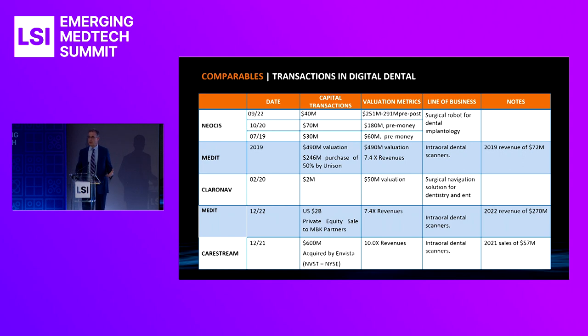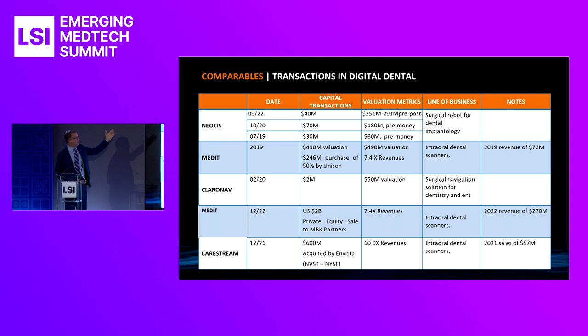And it's this explosion in dental imaging equipment that makes dental imaging such a sought-after investment by venture capitalists and private equity. And here we see, for example, Medtech, which sold for a $490 million valuation in 2019 at 7x revenues, and again at 7x revenues last year for $2 billion. And Neosys, our robotic competitor, which recently raised $40 million at a $300 million post-money valuation.